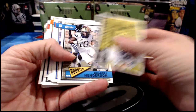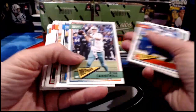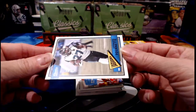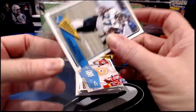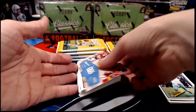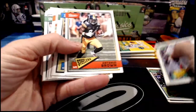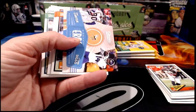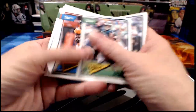Because you guys know me, that's always my complaint with the patches when they don't give us a second color or something interesting. Of course, they can't give you something interesting every time. Numbered to 50, that's a blank back, Leonard Fournette and the Jags. But I do like that one. Numbered to 299, Fran Tarkenton and the Vikings, red back.